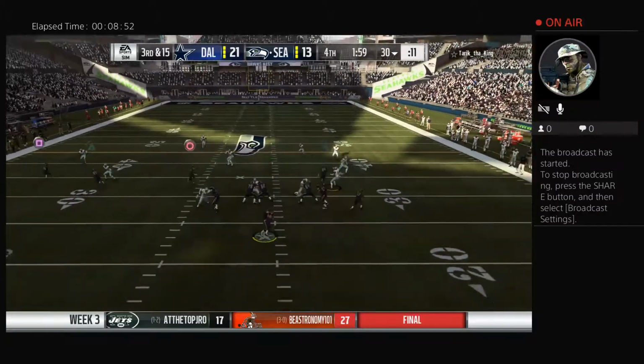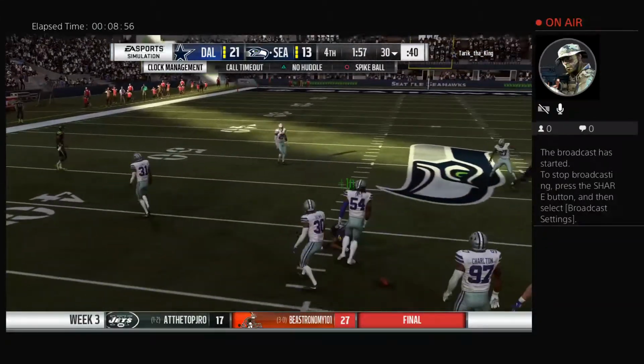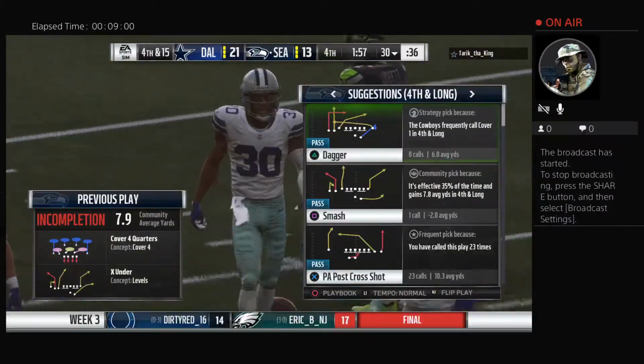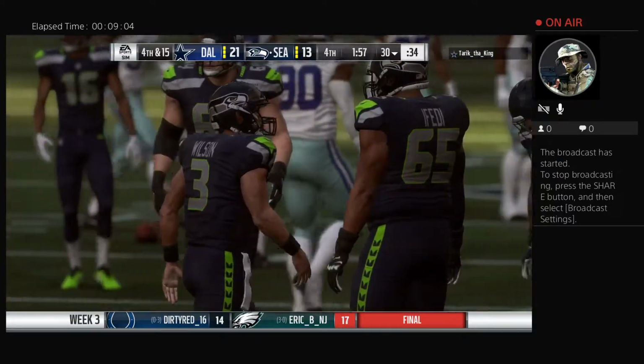4 down. Alert. Out of the gun, here's Wilson. A bullet throw, but incomplete. 2 huge plays there down the stretch. The sack on 2nd down. Now they force the incompletion. That's going to lead to a do-or-die 4th down.